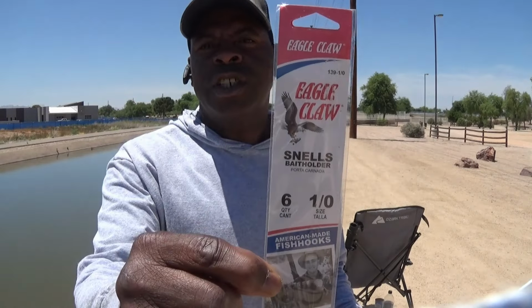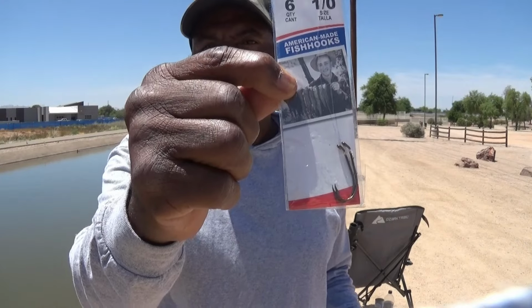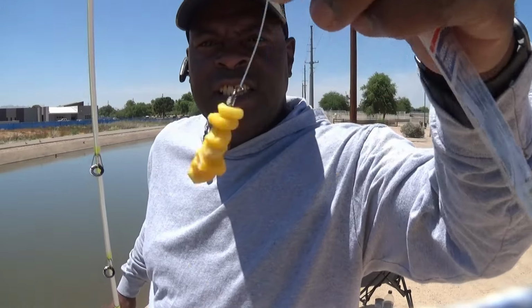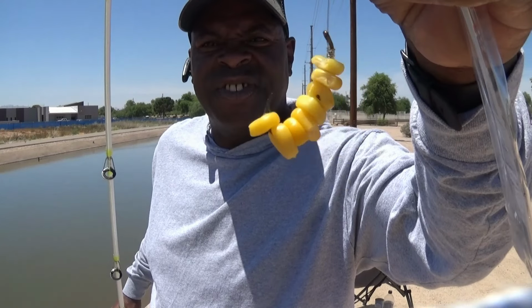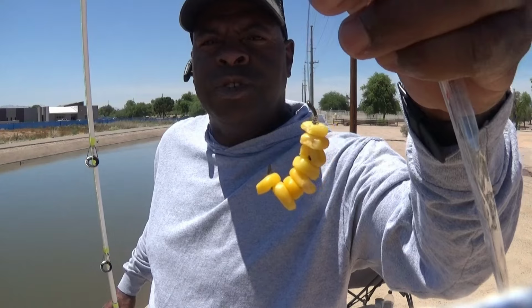So, like I've told you guys, I am using a 1/0 Eagle Claw hook. It is a pretty good size hook, and then I just stack like 8 or 9 kernels of corn on that hook, just like that. You put that out there and you just wait. Those carp will come by, they will find it. And once they pick it up, the fight is on.